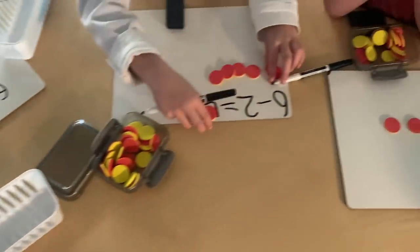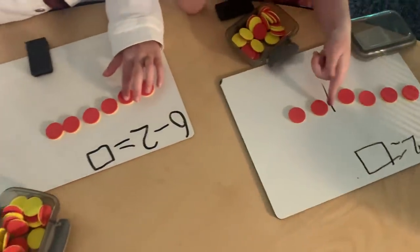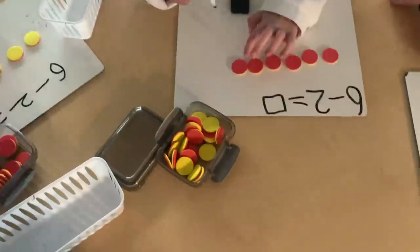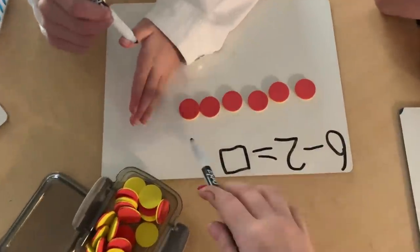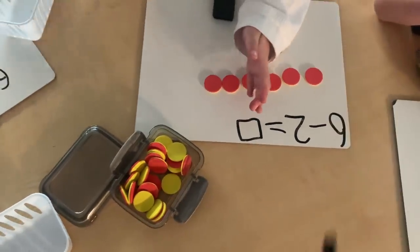Draw a line and show me. Nope, not yet. Just draw the line. Perfect. Draw your line. Where will you chop it? Where are you going to chop it? Okay. That's where I put it. Good, you have 6 and we're gonna take away 2. So where are you gonna chop it? Can you draw a line to show me?